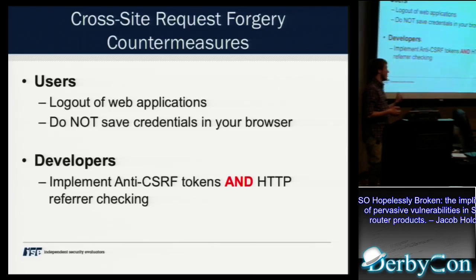Developers, we just talked about this, implement both anti-CSRF tokens and referer checking. Use both of them. If you really want to take the experience further, make the users re-authenticate before they perform a state change, like updating user account information. So those three mitigation techniques would be great.